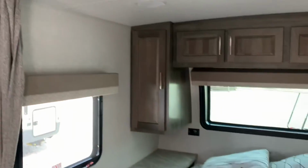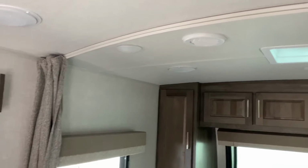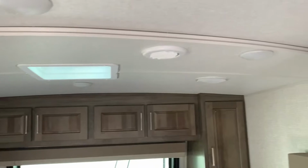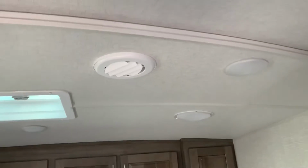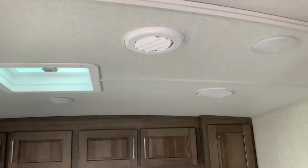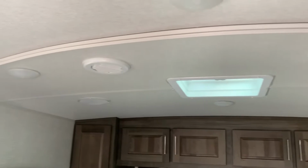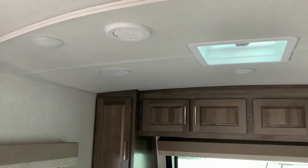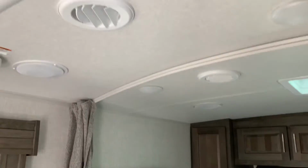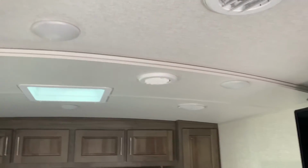Now, one thing I also need to point out is if you notice it has curtains that you can pull across, and the curtains will go through this tracking system here and give you a little bit of privacy. You've also got some air conditioning vents on both sides of the track. That way, if you have the curtain pulled, you're still going to get air conditioning and or heat in your side of the camper as you are having it closed. You've also got your stereo speakers up in the ceiling as well.